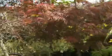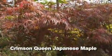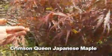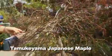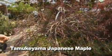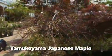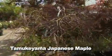That's Tamukeyama right here. It's another weeping variety, red. This is the Crimson Queen, and I just want to show the color. The color of the Crimson Queen is going to be just like the Tamukeyama. This one is just getting ready to leaf out. That one came from Oregon, so it's a little late. The color will be like the other one, but this form is just fantastic. The structure is beautiful. I have one of those in my front yard, and it's like 6 feet wide, about 4 feet tall. Well, you have about one of everything in your front yard.